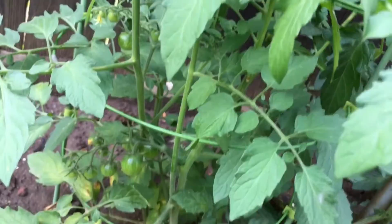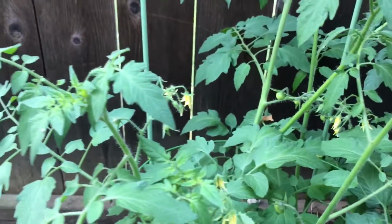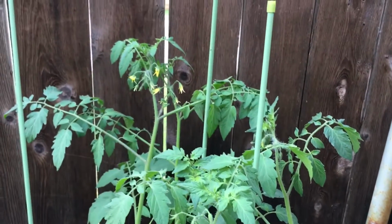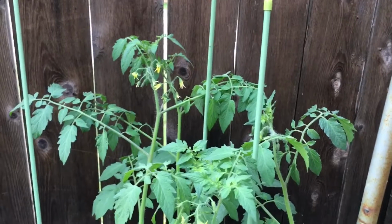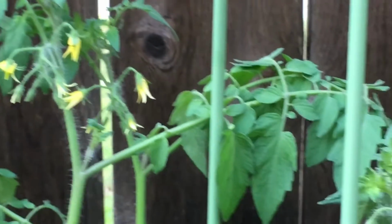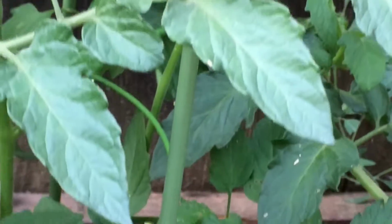The ones that were the experiment in the new soil. And you can see how much production you're getting out of these, which is absolutely incredible. And for those of you who haven't seen my previous videos, if you go back and you see what these look like when I planted them, you might find it hard to believe that they've come this far in such a short period of time.